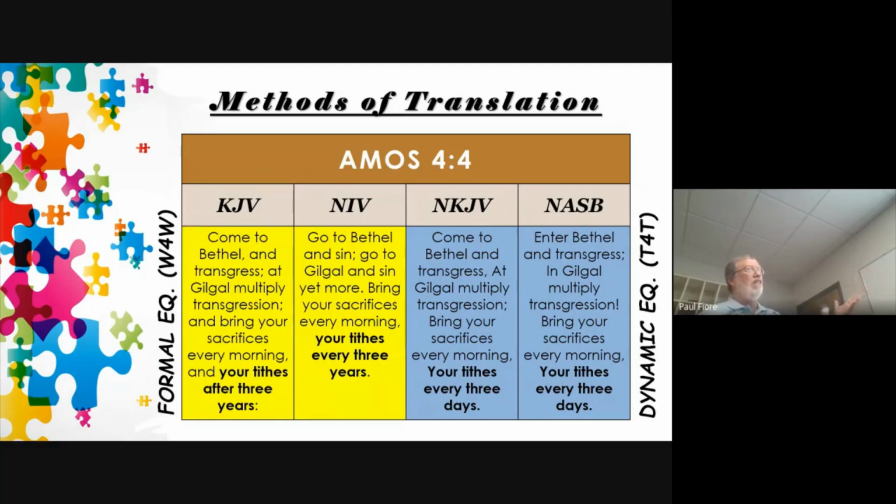So on the left side of the screen in yellow, you have word for word. On the right side of the screen, you have thought for thought. And I just found it interesting that the King James and the New International Version are like day and night when you read them, of course. But here's a point where they both agree on the way that this verse in Amos should be translated. Now, whether it's 3 years or 3 days, I got to leave something for you folks to investigate this week, so I'll let you figure it out. And if you want to give a dissertation on it, that'd be great. My idea here is not to discuss which translation is correct, but just to show you that they go in and out sometimes. Okay, they go from thought for thought to word for word. They go from word for word to thought for thought.